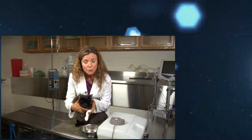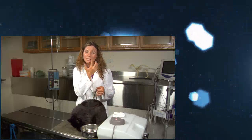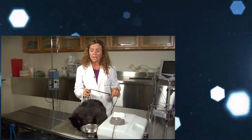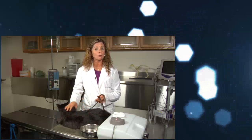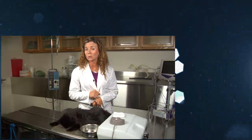Definitely want to make sure that your cloth is moistened, because a lot of times these kitties will have dry, crusty debris around their nares, as we call them, and so you want to make sure that's nice and clear so that they can get air and smell their food, so that their appetite is better and they'll eat better, take their medication, and hopefully get to feeling better as quick as possible.